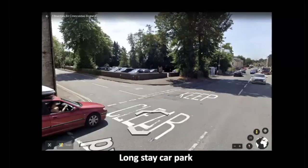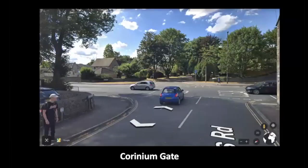So here we are going into Cirencester, turning off the A417, of course, and on the left there is Beeches Road, which goes into the long stay car park. Once having parked up, or you may have arrived by public transport, the next challenge is to get across that quite busy road, and there is a pedestrian crossing.